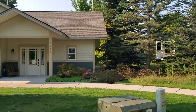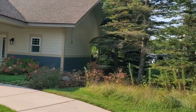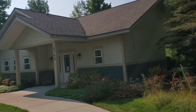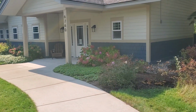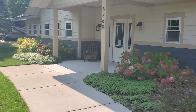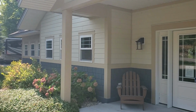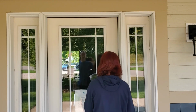Okay, and so what we're approaching here is what we call the lodge, and that's a special facility just for our resort guests. It features a beautiful full kitchen, beautiful full bathrooms, a seating area inside, outside, and laundry. We want to mention that there is, as we said, laundry here, and then there's also laundry on the other side of the park as well, the RV side of the park for our guests.